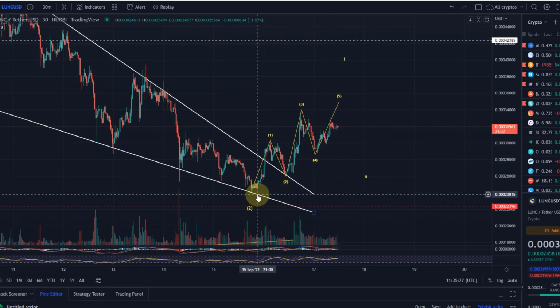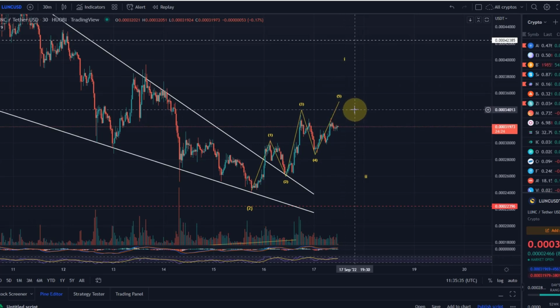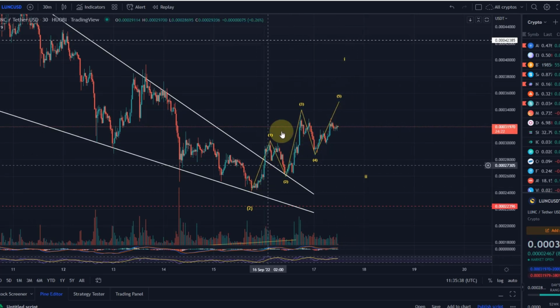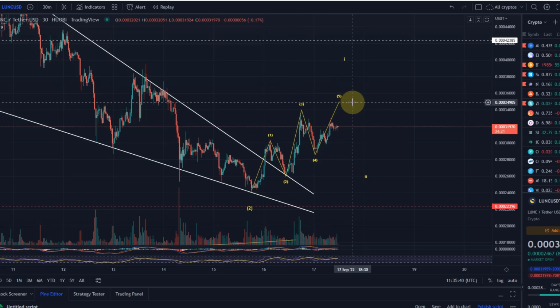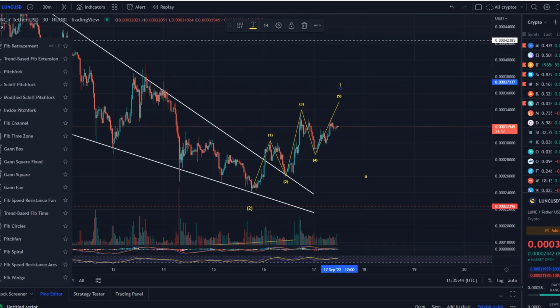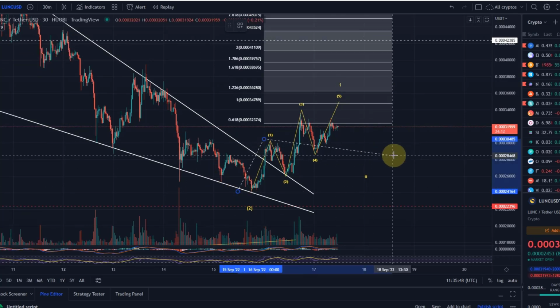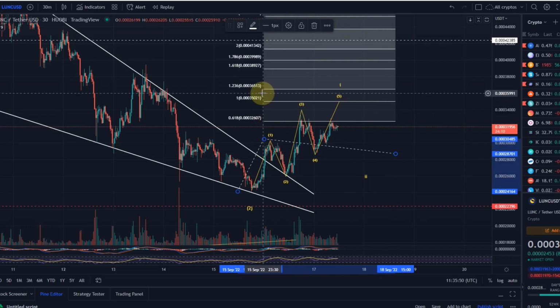So, okay, it could be a 1, 2, 3, 4, but then the 5th wave is still missing. At the moment I have only 3 waves. I'd like to see one more leg up, and then we could be more certain that this indeed is a leading diagonal in a wave 1. I can give you a target we would need to reach to be more confident: the 35021 level, roughly, the 1-to-1 ratio between wave 1 and wave 5. Then I'd be happy about that.